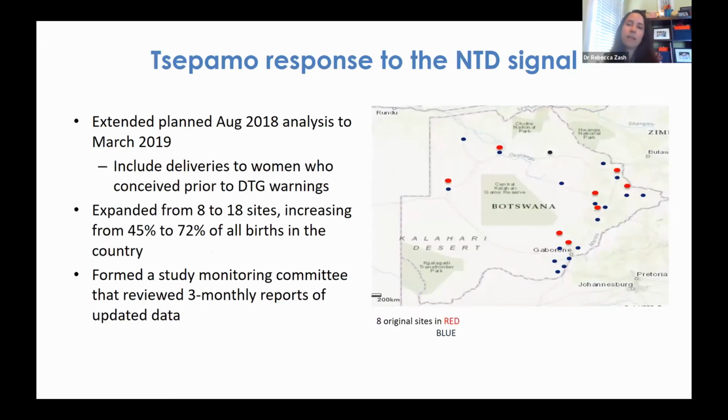The other thing that we felt was very important as the researchers was to get as much data as quickly as possible. So Tsepamo extended its planned analysis from 2018 to March 2019. We expanded our sites more than double to 18 so that we could capture about 72% of all births in Botswana. And we formed a study monitoring committee of non-Tsepamo people who would review our data every 3 months, and we would make a collective decision about whether we needed to go public with the data or not.